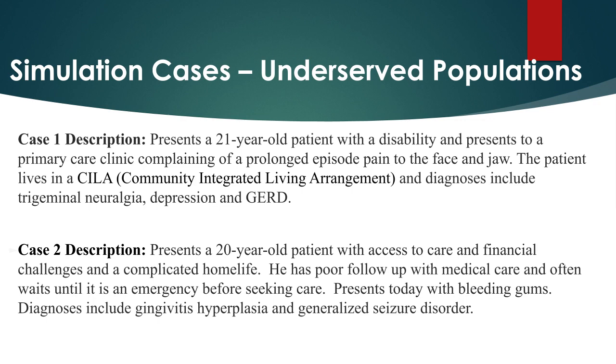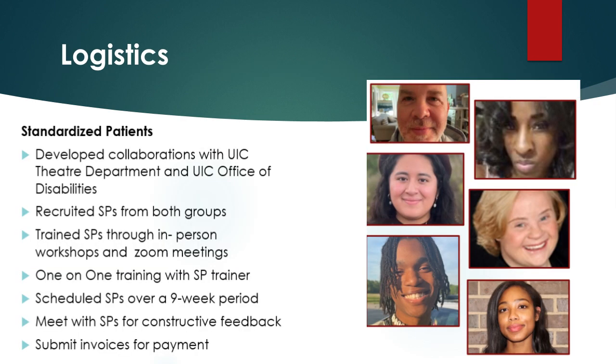Moving to our simulated patients, here are some of our wonderful actors that took part in the program. Thinking about their logistics, first we developed collaborations with the UIC Theater Department and the UIC Office of Disabilities. We recruited the SPs from both groups and trained them through in-person workshops and Zoom meetings. We had one-on-one training with our SP trainer, scheduled SPs over a 9-week period, met with the SPs for constructive feedback, and finally submitted invoices and payments.